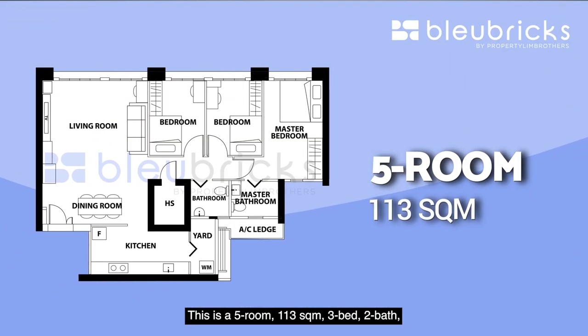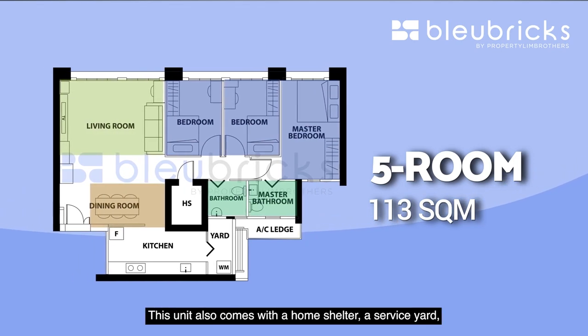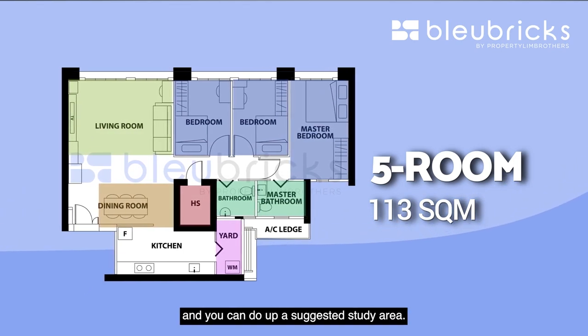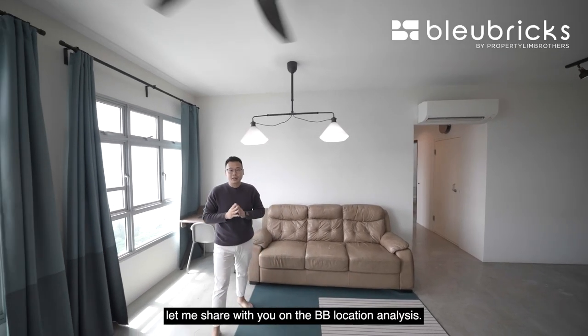This is a 5-room, 113 square meter, 3-bed, 2-bath featuring a living, dining. This unit also comes with a home shelter, a service yard, and you can do up a suggested study area. Before I show you the rest of the house, let me share with you on the BB location analysis.